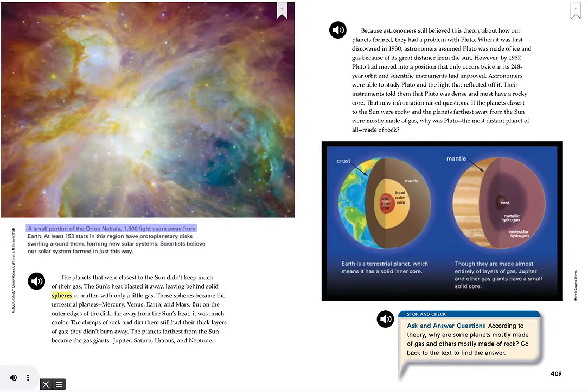A small portion of the Orion Nebula, 1,500 light years away from Earth. At least 153 stars in this region have protoplanetary disks swirling around them, forming new solar systems. Scientists believe our solar system formed in just this way.